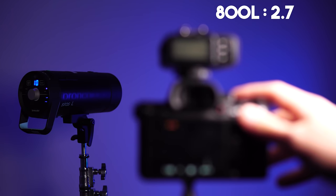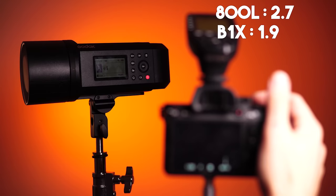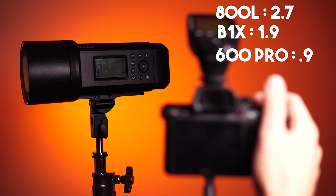So next up is recycle time. I found all 3 units to be really accurate in terms of what they market as their recycle time and what they actually do. So the Siros recycles full power in 2.7 seconds, Profoto B1X recycles in 1.9 seconds for full power, and the 8600 Pro recycles in 0.9 seconds. The 8600 Pro is the clear winner here. Even when I dropped the Siros down a full stop to kind of match the light output of the 8600 Pro, the Pro is just faster at recycling.